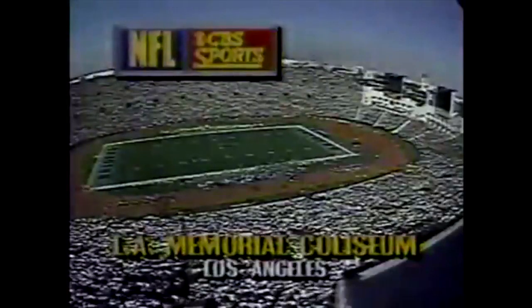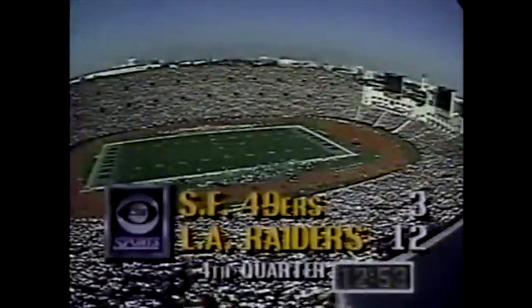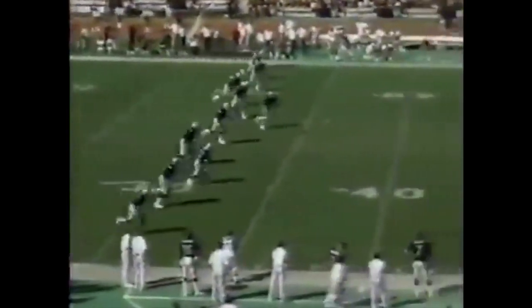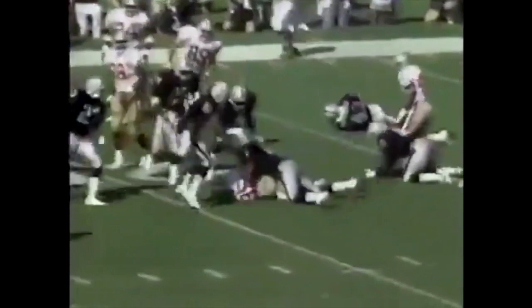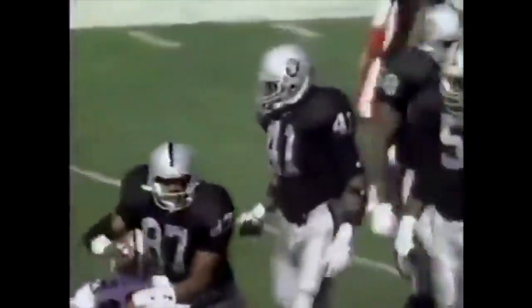This Memorial Coliseum, over 90,000 on hand. The Raiders lead it 12-3, 12:53 left to play. Jaeger's 4 for 4. That's all the points. Carter and Tillman. Cobra hit for the 49ers. It's going to be Carter. Stepped on the goal line. Gets out to about the 18. So he's tripped up by Napoleon McCollum.